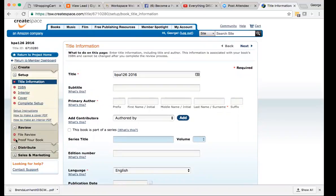And there's going to be two ways that you can proof your book. You can proof it through a PDF that they're going to send you, or you can order a physical copy and you can buy it for the $2.15 or whatever it ends up being, depending on how large your book is and whether you have color inside or not. So yeah, if you have color inside of your book, obviously that's going to increase the price of the book when you purchase it. So all those things make a difference.